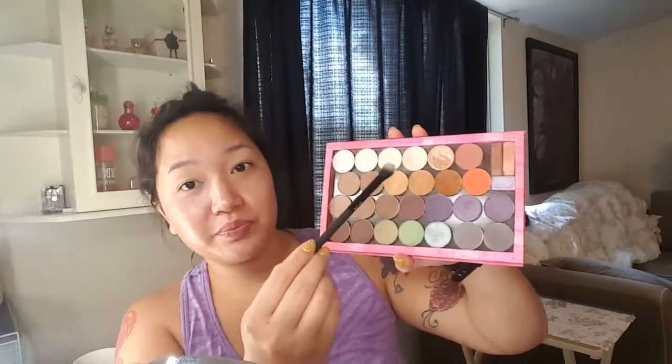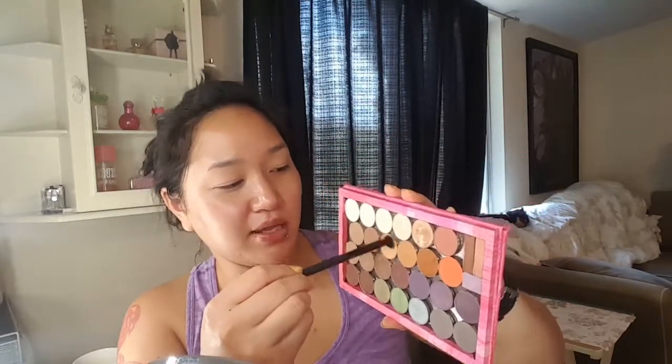And then I'm taking this. I'm gonna go ahead and take this one, this shade, and this is Z palette, so I don't really know what the shades are, but I'm just gonna go ahead and take this one and use it as a transition shade. Just put that not right in my crease, a little above it, because I kind of like to use a darker shade in my crease.